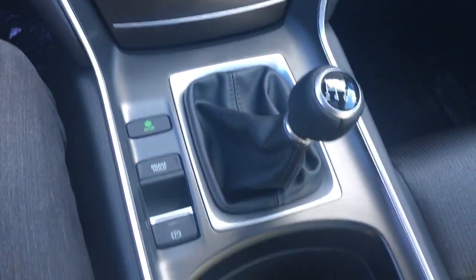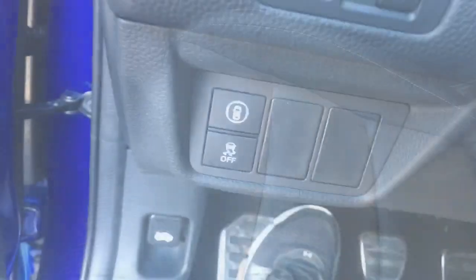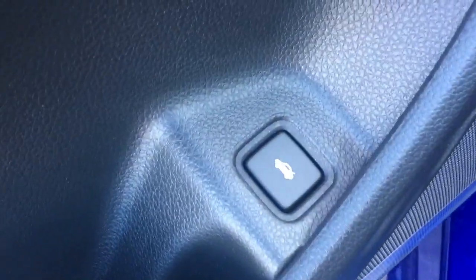So every Honda Accord in 2018 comes with what they call Honda Sensing, which is stuff like collision avoidance, road departure warning, adaptive cruise control, lane keep assist, and a traffic sign recognition system. So all of that's standard, and it's nice to know that you have those as an option on this car.